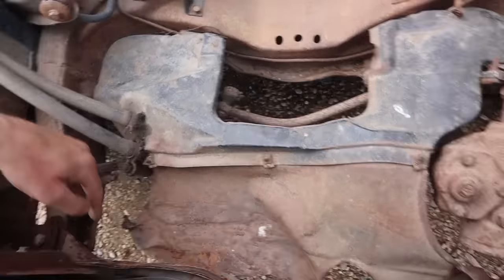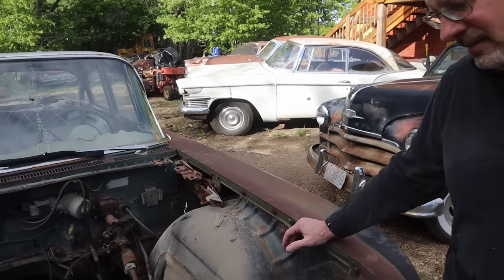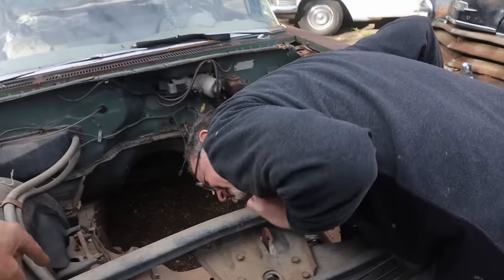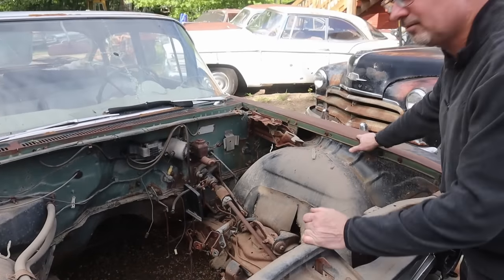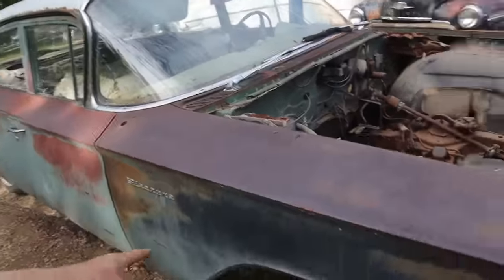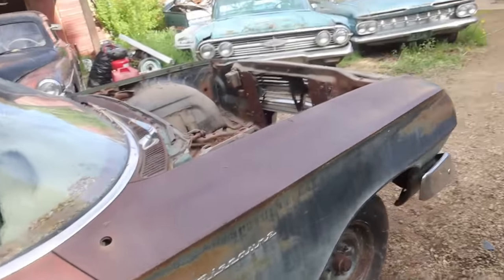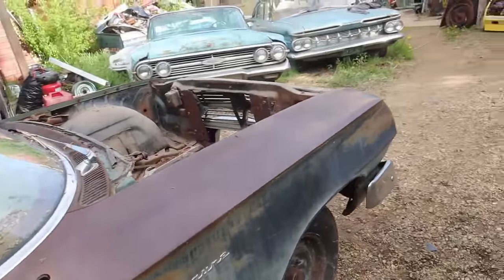Well, I was talking about this with Dan the other day, and you know, these were all body by Fisher, right? Fisher Body built the bodies, and they shipped them on a truck to the assembly plant. But Fisher Body did not have anything to do with the fenders and hood. That's why the primer is always a different color. See, this was originally the same color as that. Fisher Body used red primer, General Motors plant used black primer.